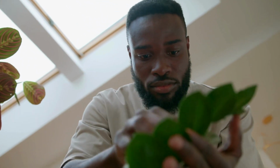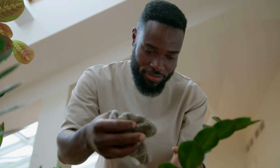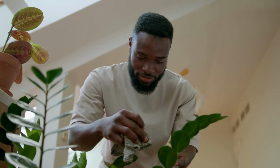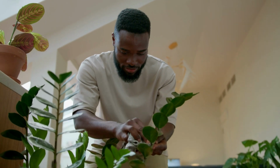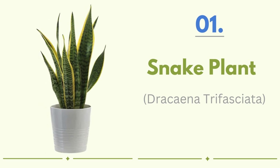So, today I'm going to share the 10 best indoor plants for beginners. Ones that are easy to care for and super forgiving if you occasionally forget to water them. Or, okay, maybe if you forget a lot. Alright, first up, we've got the snake plant.